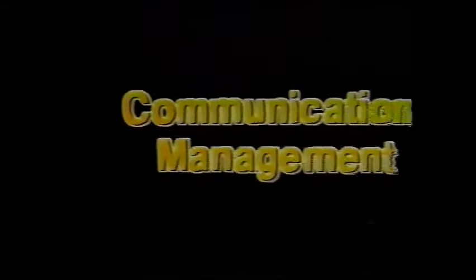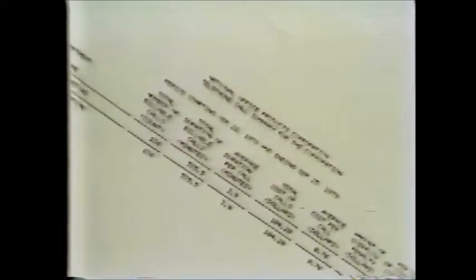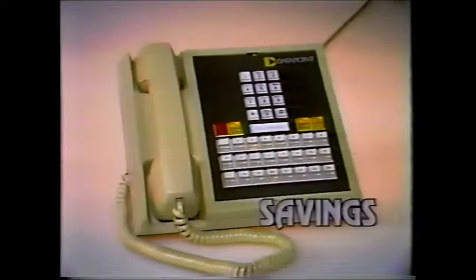Datapoint has changed a lot of that kind of thinking with our communications management products, which provide the user with detailed cost per call information and the other needed data to help you reduce your overall telephone costs. Our commitment to optimizing your telephone system is the truly unique benefit of the KSX. Direct cost savings stem from your ability to restrict line usage and curb abuse.